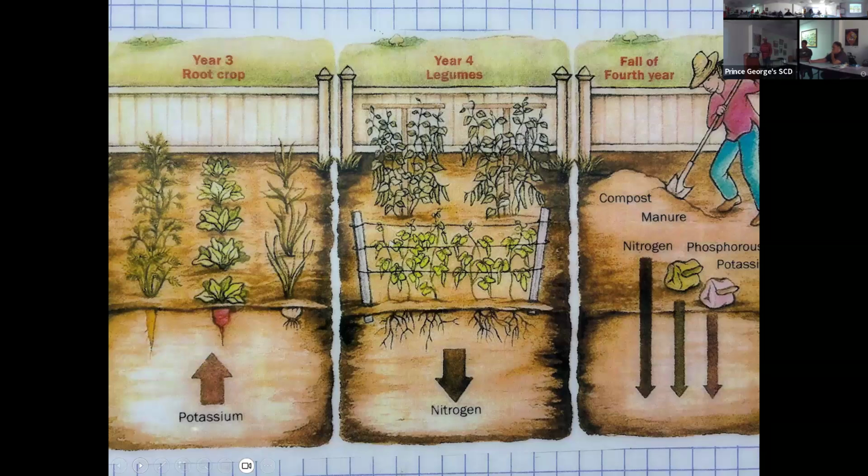Nitrogen is one of the most soluble elements. When it rains, that's the one that moves out of your soil first. They're gone. Depending on your soil type, if you have a lot of compost and organic matter, it might be held a little better. But if you have a very low organic matter content in your soil, nitrogen is one of the first things that moves out. Potassium a little bit, phosphorus not that much, but they leave in different ways at different times, depending on the rainfall and things like that.